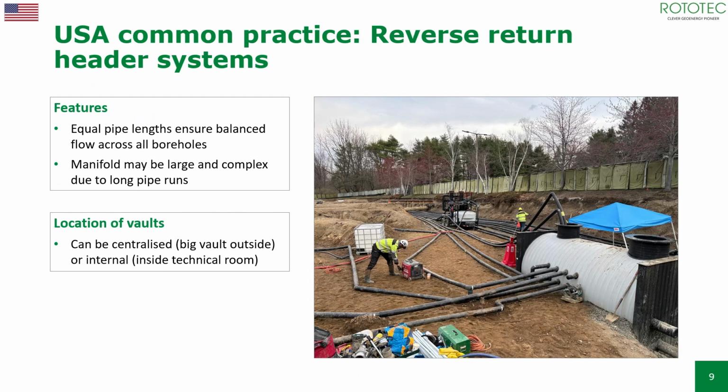The US common practice is reverse return header systems. This is from a project we've been doing at UMass Amherst. It requires equal pipe lengths to balance flow across all boreholes. The manifold may be large and complex due to long pipe runs, and the location of the vault can be a centralized big vault, or inside, outside, or an internal manifold inside the technical room.